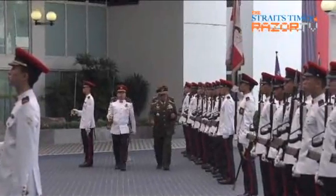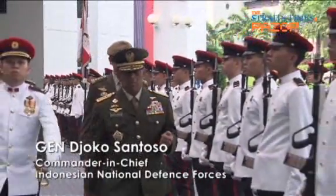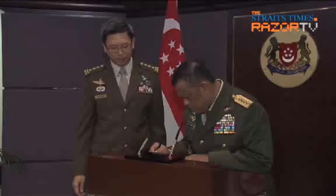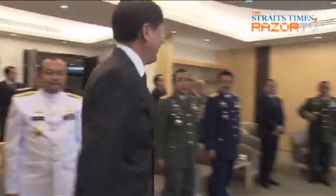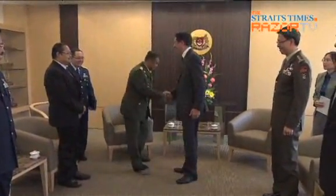As part of his farewell visit in Singapore, General Djoko Santoso, Commander-in-Chief of the Indonesian National Defence Forces, called on Deputy Prime Minister and Minister for Defence Teo Chee Hean at MINDEF. This visit by General Santoso underscores the close defence ties between Singapore and Indonesia. Under his leadership, professional interactions between the SAF and the Indonesian National Defence Forces have grown in scope and complexity.